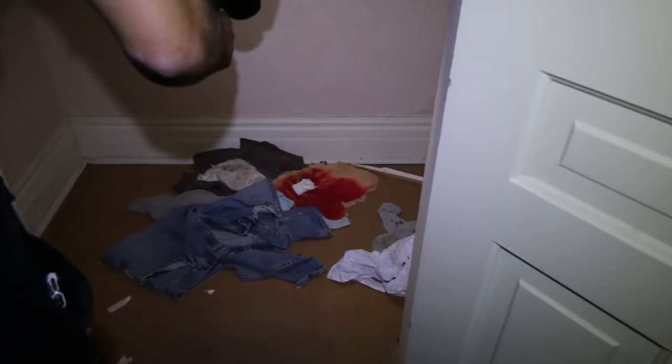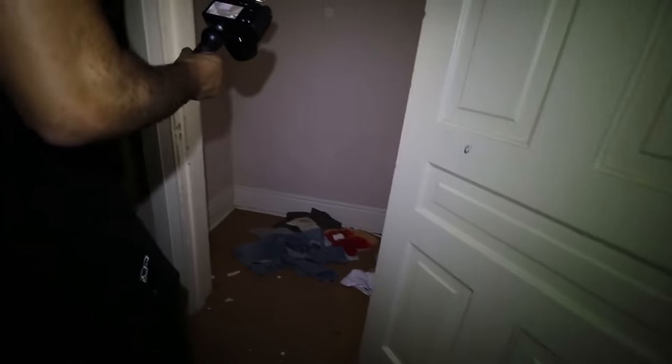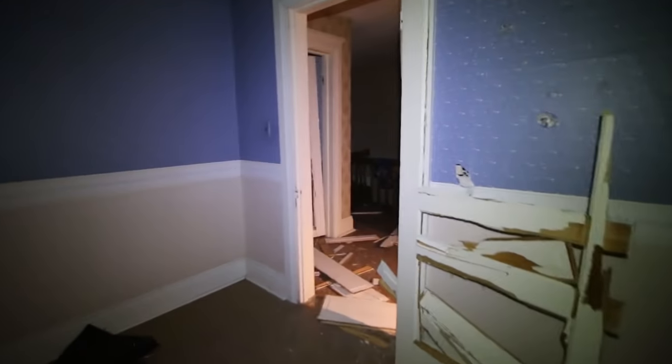Guys, comment, does that look like blood? I don't want to touch it though. Bro, I don't want to touch it either. And it looks like somebody's balls came off right here. What if somebody was sacrificed here? Then I don't want to be in this room. Bro, this is awesome, this house. Crazy but awesome.